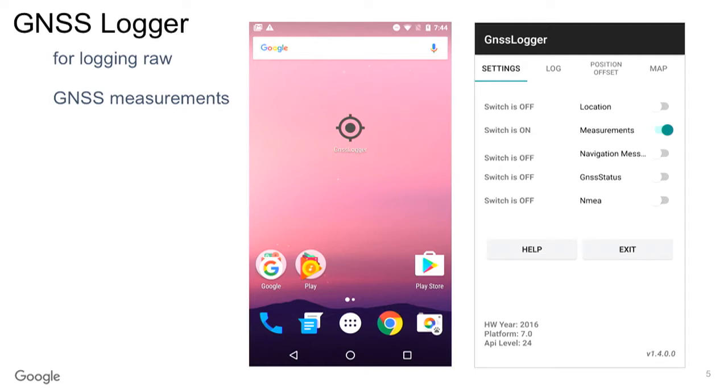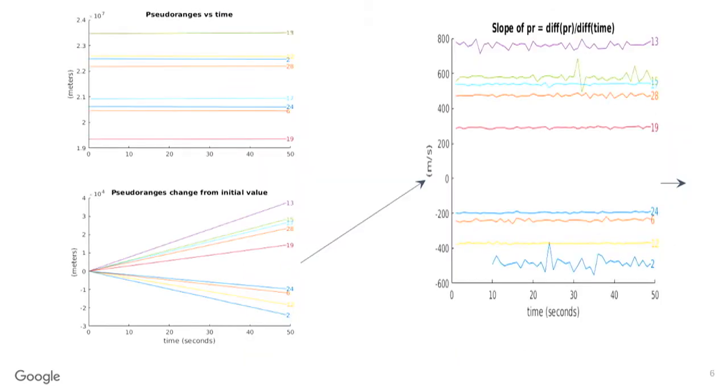And we've provided an app called GNSS Logger, which you can get from Google, and it looks like that on the right. You can choose to get location measurements, nav messages, and so on. So let's look at what happens when you get some measurements. Well, what do you do with them? The first thing you can do is plot them in MATLAB, and we've made some open source tools available for you so you can do that.